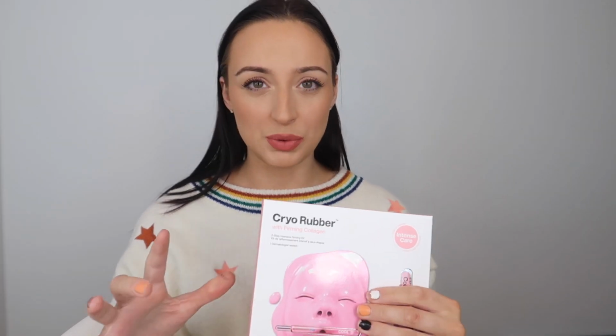Next is from Dr. Jart. This is just one, but if you get the pink one, which is firming, the yellow one, which is brightening, and then the blue one, which is, I think, moisturizing or hydrating, you're not gonna be disappointed either way. These are $14, I think, each, but they're so good.